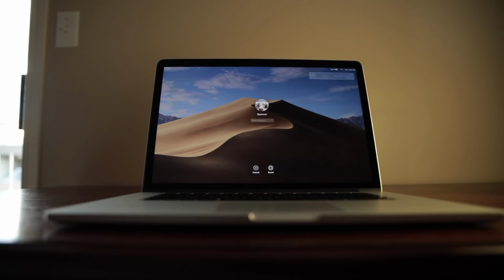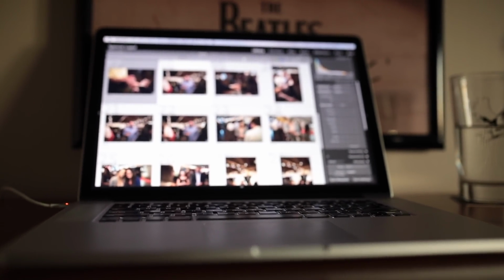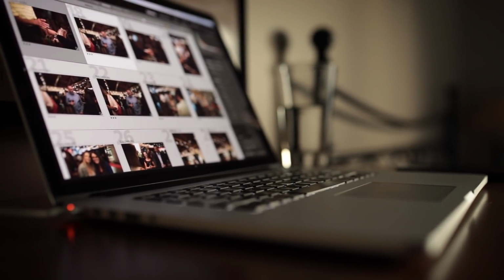For starters, the 15-inch size is pretty good for portability. It has a nice big screen, which is great for photography editing and some video stuff. The port situation is pretty awesome. You got 2 USB ports, 2 Thunderbolt 2 ports, an SD card slot, and an HDMI out. The screen looks amazing. Overall, the usability has just been freaking awesome. I love this laptop, and I kind of find it hard to give it up.